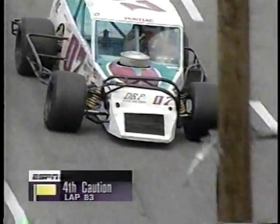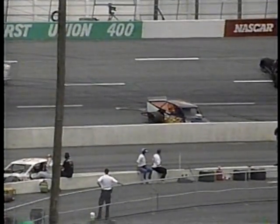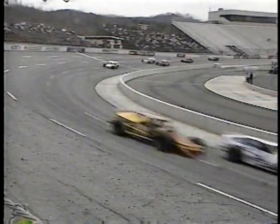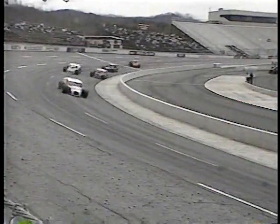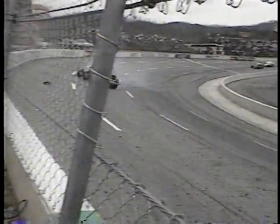Under caution for the 4th time today, we're going to take a look at the reason for the caution flag. There's the 07. Lap 83, 4th caution flag today, and here's what happened. Well, obviously some debris I see laying on the racetrack. 81 car getting by. That's Keith Roberts. I see Burt Myers was in the crash. And Myers just comes down in the corner of the 4 car and loses it. And up he goes and smacks the wall with the left front.